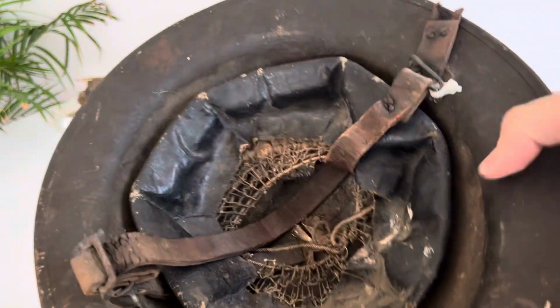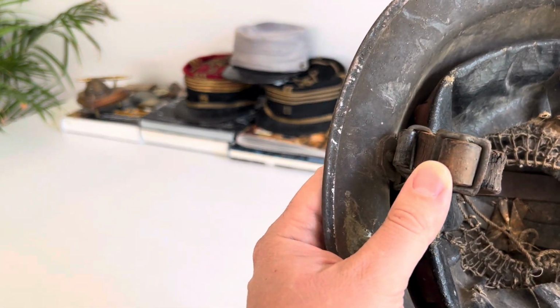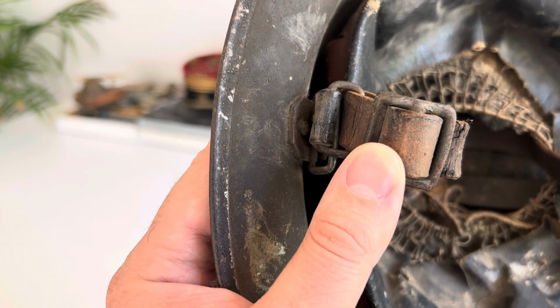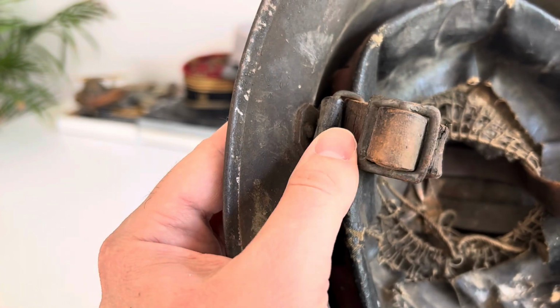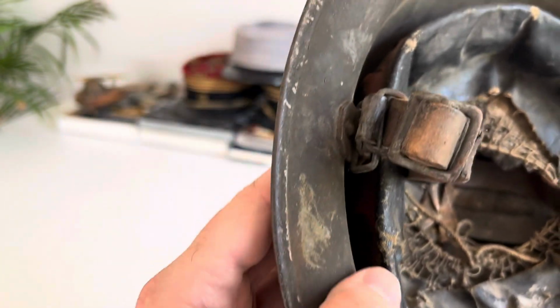The second one I know of is the rivets. So when you look at the chin straps, the rivets are not the same. On the American design, the rivets are one solid piece, while on the British design, as far as I know, it's a split rivet. So instead of being like a ball of steel, as you can see, it's two-sided and split.